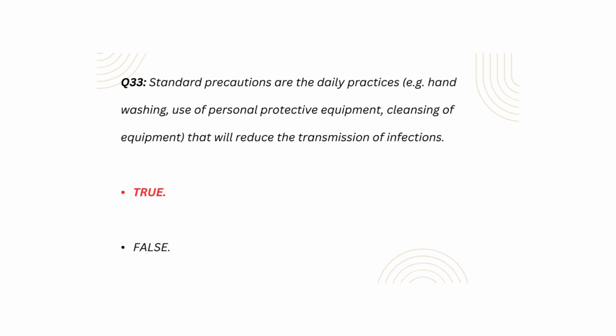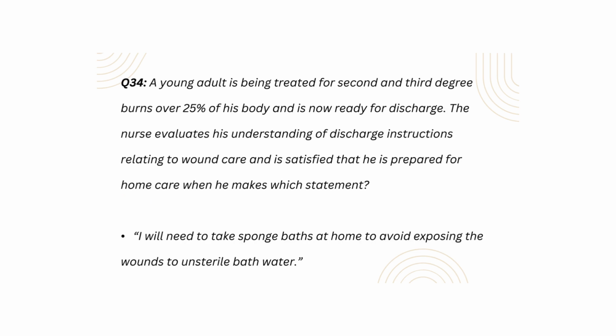Q33. Standard precautions are the daily practices, e.g. hand washing, use of personal protective equipment, cleansing of equipment, that will reduce the transmission of infections. True. False.